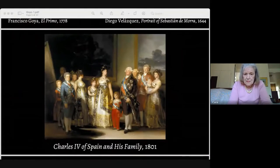By 1801, he had actually become the court painter. And this is perhaps one of the most famous family portraits in the world, certainly one of the famous royal portraits. You'll note the presence of all the medals. And way over in the back of the painting, behind the canvas, is Goya.